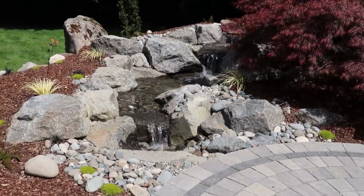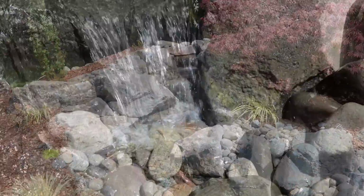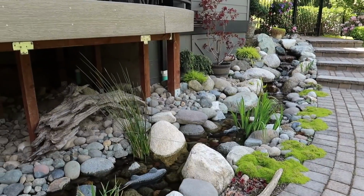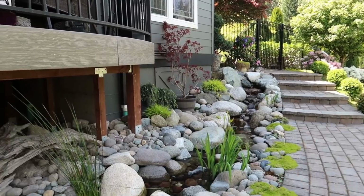Bringing the Cascade Mountains up close and personal. Another beautiful Japanese maple just got done. On this particular one, we actually added about 5-foot length. The Cascade comes with 14 feet, so this one's a little bit longer.